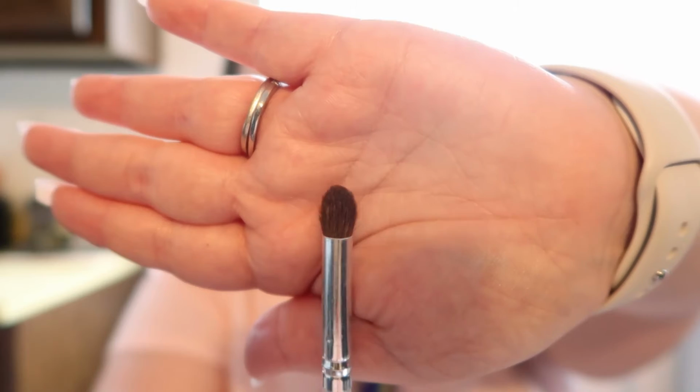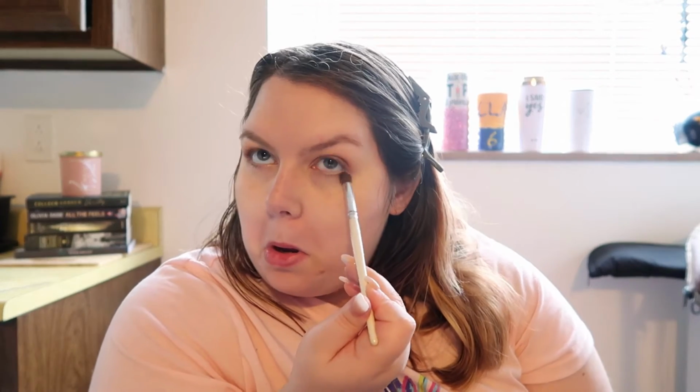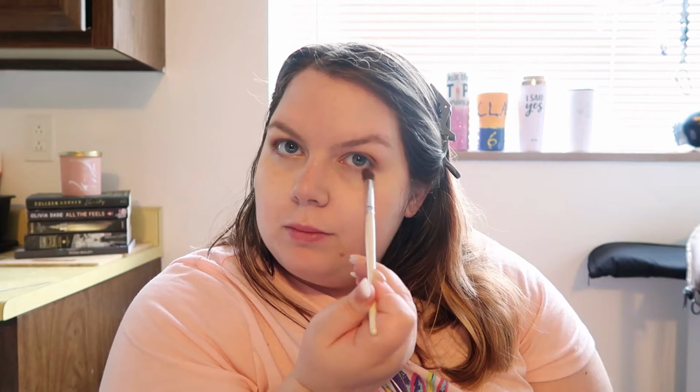And then I'm gonna take this e.l.f. brush. It's just their blending eye brush. I don't ever use it on my lid, but it's my favorite brush to just blend out and smooth out the bottom. Okay, so this is gonna be all for the eyes for now.